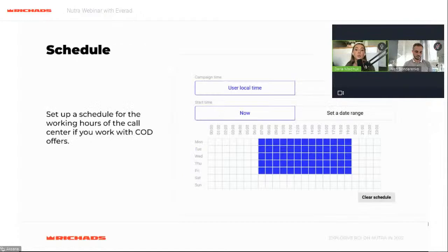Set up a schedule to match the working hours of the call center if you work with an SOD offer, where the call center needs to call back the user to finish the deal. It is very easy to set up specific working hours for an ad campaign at RichAds. This will help you not to miss potential clients who will see your ads when the call center is closed.